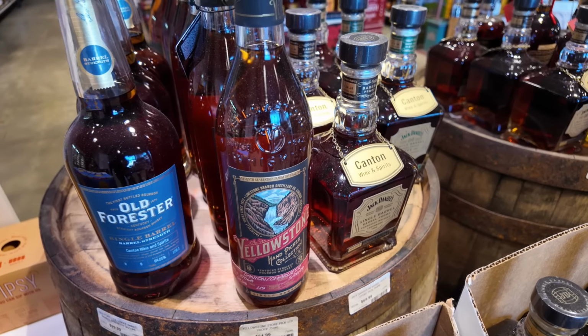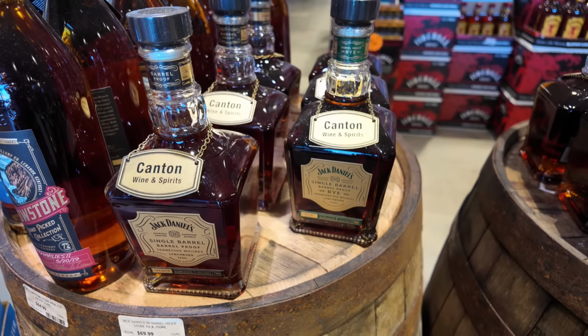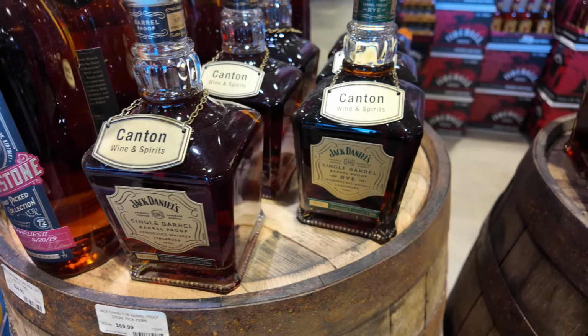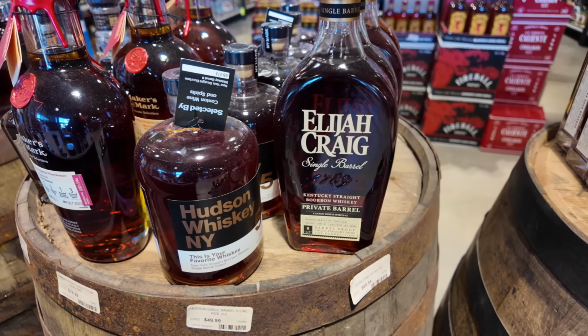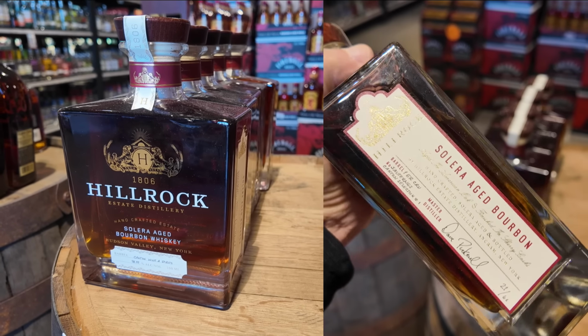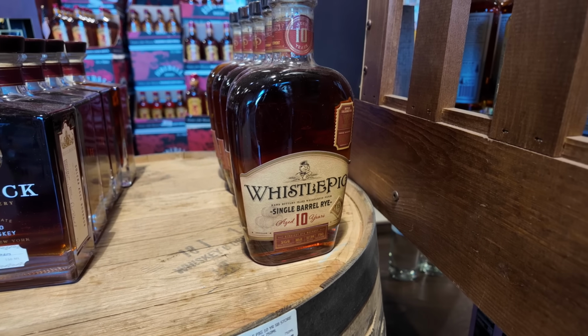And up near the front of the store is where you'll find their store picks. They're single barrels that they've selected just for you. First up, we see our Old Forester single barrel. Yellowstone store pick, cast strength. Then we have 2 Jack Daniel's barrel proofs, a bourbon and a rye whiskey. Then there's that Maker's Mark. They also have a Hudson whiskey and an Elijah Craig single barrel proof. And you don't see Hill Rock store picks very often, but they've got a Hill Rock and a Whistle Pig 10-year.